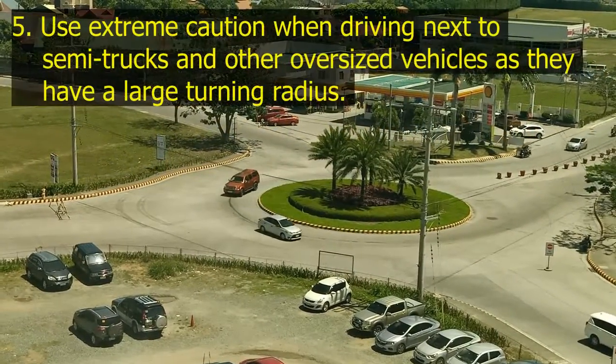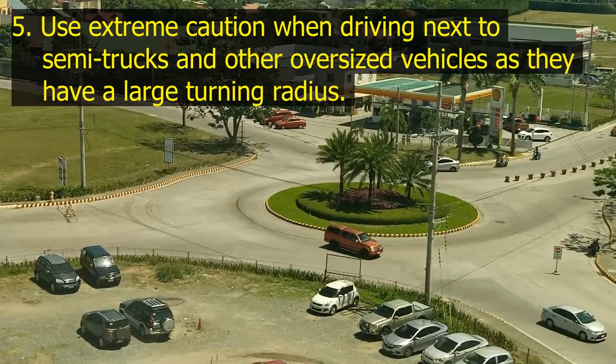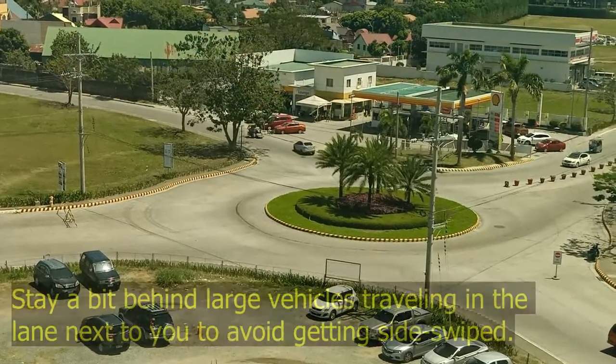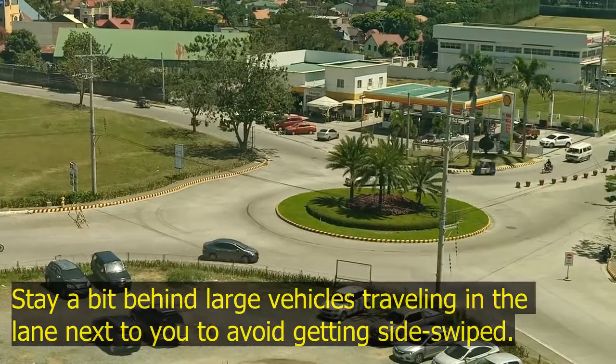And last, use extreme caution when driving next to semi-trucks and other oversized vehicles as they have a large turning radius. Stay a bit behind from large vehicles traveling in the lane next to you to avoid getting sideswiped.